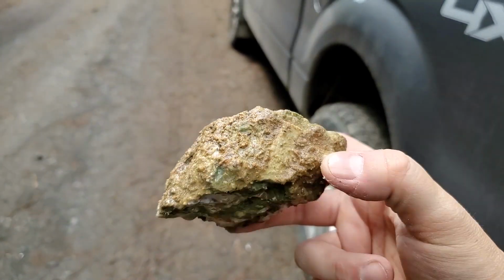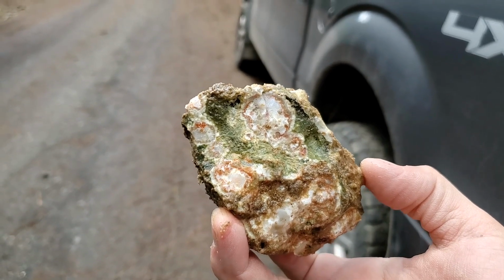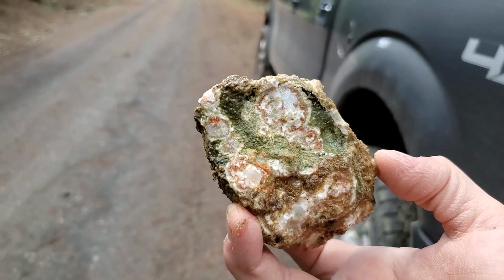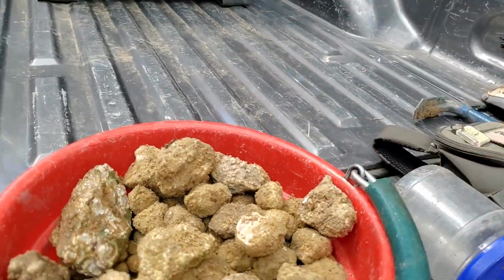We're going to be heading back to the shop and giving... Oh, well, there you go. You can kind of see there. That's what a lot of the loose ones will look like. You can get some different colors in here as well, but these are pretty nice. Oh man, so much cleaning to do.